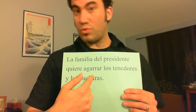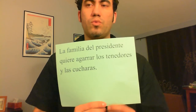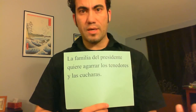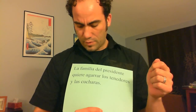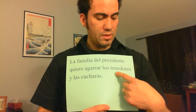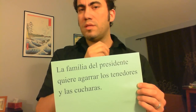Agarrar. This double R is notorious, right? You've probably always had trouble with that. If you've struggled with anything, you probably struggled with this the double R, which is a rolled R. Also, we only roll it if you see it double R, or if it's an R at the beginning of the sentence, like realidad, or my first name, Ruben. In any other case, you just want to do the little tap. Oh, here's one. Cucharas. Cucharas. You would never say cucharas. So, agarrar los tenedores.